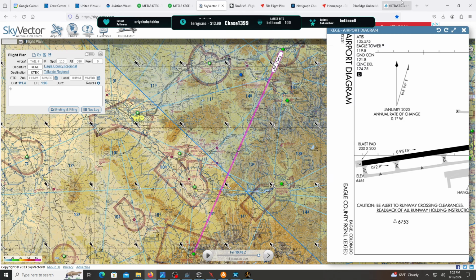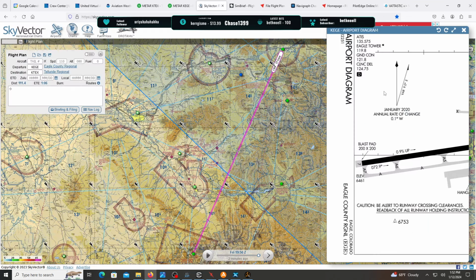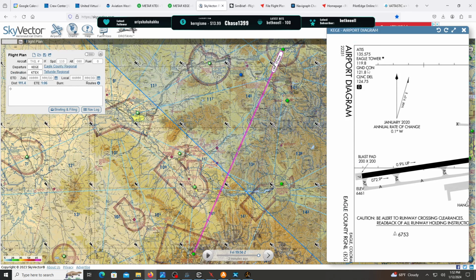Compared to VATSIM, where, yeah, it's free to fly on VATSIM, but there's no ATC at Eagle. So the only frequency you would use for your clearance, ground, tower, departure, and center is all the exact same frequency. So you're not actually changing any dials. You're not changing frequencies. It kind of ruins the immersion for me, but that's just me. So I'd rather pay to actually change these frequencies and use real-world frequencies and phraseology on the Pilot Edge network. You get what you pay for.